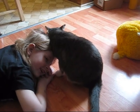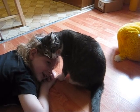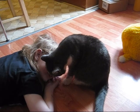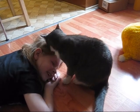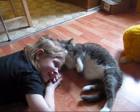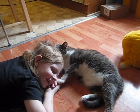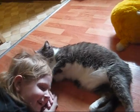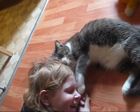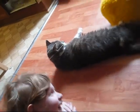Oh my goodness. There's a cat cuddling my head. Oh gosh. She's trying to groom you, but it's not working because your hair is all tangled all over her face. Look.